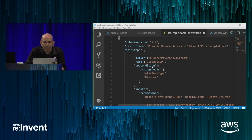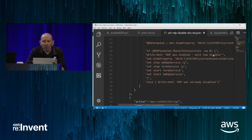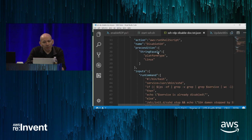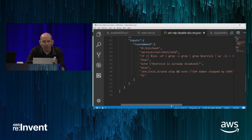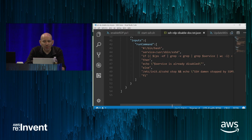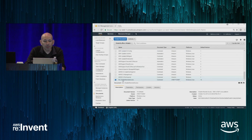So it's got the schema description. It says, all right, for the Windows machines, if the platform is Windows, run this. And then basically I run that PowerShell script we looked at. And then I've got another one that says, hey, if you're Linux, then run a disable SSH command instead. And if we look at that, it's basically doing the same thing as the PowerShell command, it looks to see if the service is running, the SSH service, and then it basically does an SSH stop. And it writes out some notes to us so that we can see it happen. So all I have to do then is target. So I select this document. Let's go to run command.